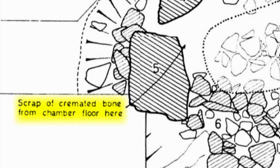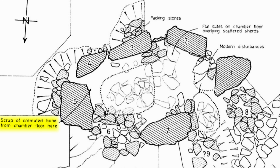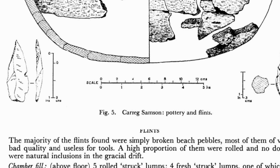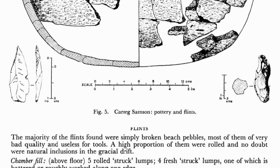Only a minute fragment of burial deposit survived. A few small pieces of cremated bone were found at the foot of stone 5. These must represent the last surviving fragments of a cremation burial, probably placed without protection on the floor at the foot of the stone. A majority of the flints found were simply broken beach pebbles, most of them of very bad quality and useless for tools. A high proportion of them were rolled and were no doubt natural inclusions in the glacial drift.